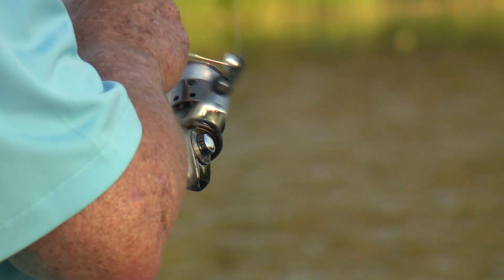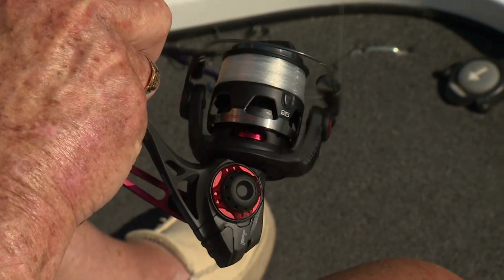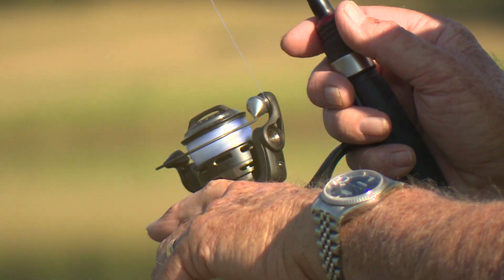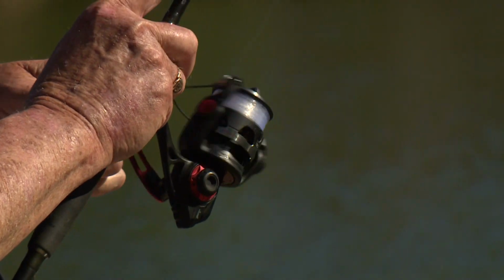When it's not very full, it requires more revolutions of the handle to take up line. What's going on here? Well, your lure speed is going to be slower when you begin your retrieve after a long cast than it'll be when it gets near your rod tip. Bottom line is, no pun intended, your lure speed increases throughout the retrieve, even though your cranking action remains the same.